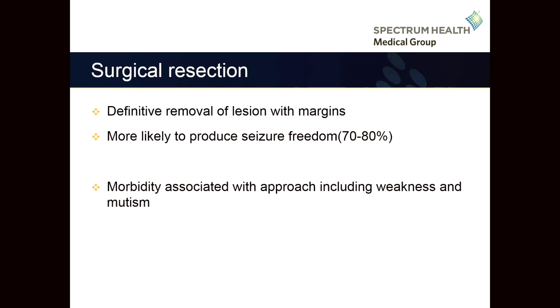Now, there is some morbidity associated with surgery, particularly in this area, it's quite deep. It's near the motor area. You'd have to approach interhemispherically. So there's a chance that she could develop leg weakness or even mutism from supplementary motor area brain retraction. And it's also an 8-year-old and the kind of cosmetic issues that go along with going through a procedure like that.